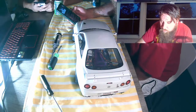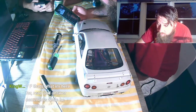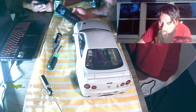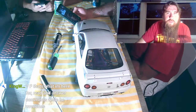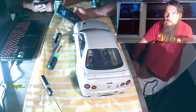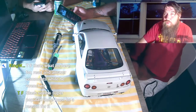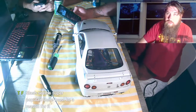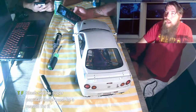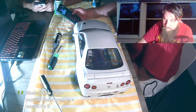Ooh, R34. My TT02 is a 15. Oh, a 15 STI time attack. I've only got two RCs. Right on, I've seen those. There's a guy that I follow on Instagram that has a Subaru WRX STI, the bug-eyed version, and that's on a TT02 chassis. And he's got rally tires on that thing, and he tears it up.